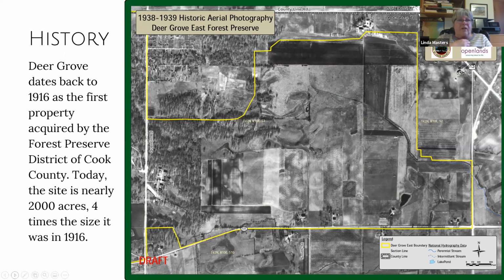Go ahead, Linda. Oh, sure. Hi, I'm Linda Masters. I'm a restoration specialist with Openlands. I've been with Openlands since 2000, so I've been able to see some of these projects from the inception to reaching performance standards and now into continued stewardship, which is very exciting.